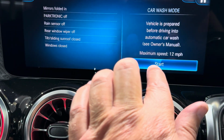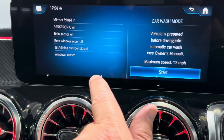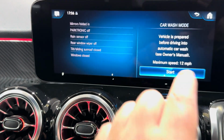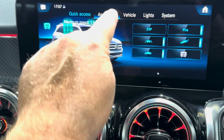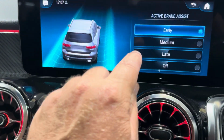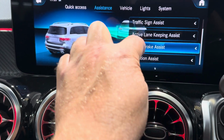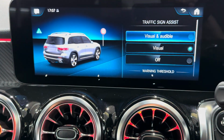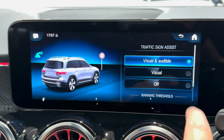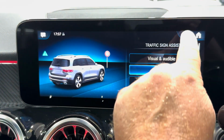Oh, what's this? Vehicles prepared before driving into automatic car wash. Turns all the sensors off. Don't take your car in a car wash, it'll just get scratched. We don't want to use one of those. Camera, lane keeping assist, active brake assist. Okay, so that's for the collision awareness, you can adjust it. Active brake assist, what's traffic sign? Okay, so when the speed of the road changes, you'll be able to tell on here, and it will give you a visual and an audio message, or just visual.